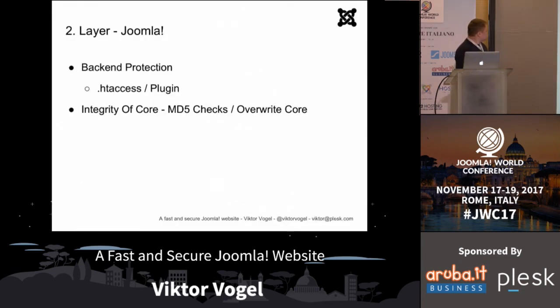What you can do is test the integrity of the core files. I have an MD5 checksum scanner. If you want to look at Joomla extensions directly, you can use the checksum scanner and check the integrity. Are the files really intact? Are they still the original files, or were they edited or changed? So this is what you can do.